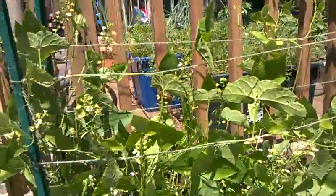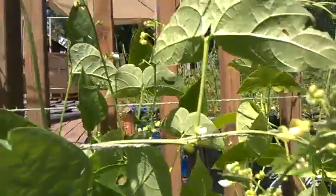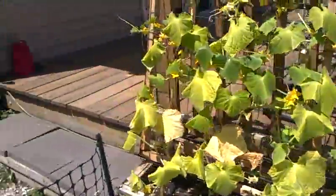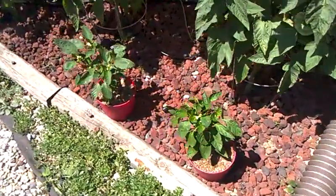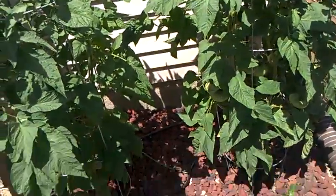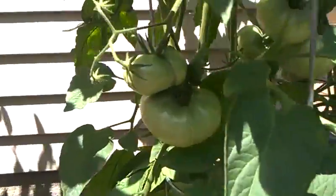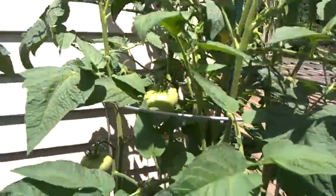My lima beans, you can see, are just now starting to get little beans on them all over the place. So hopefully before too long I'll be able to start getting some beans off of them. I gave one of my pepper plants away that was in one of these small pots. I didn't feel like dealing with it, and my cousin came over and I gave him one of the pepper plants. But you can see my Brandywines are just loaded down with tomatoes, which is good.